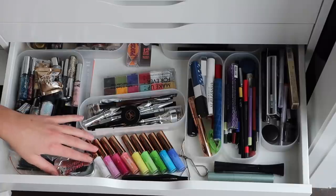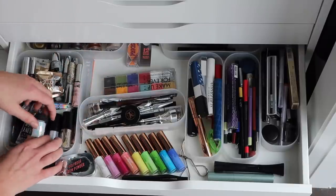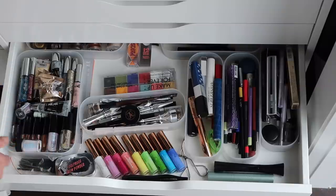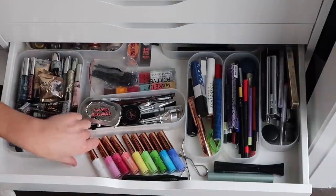Now, this is actually a drawer that I anticipate, I actually don't think I'll get rid of a lot of things because, again, these are things that I'm like, you know what? There might be a day when I want to use purple glitter eyeliner. And then I'm like, well, you know what? Now I have it. But this definitely needs some organizing. Where do I even begin with this? This is, like, such a mess.